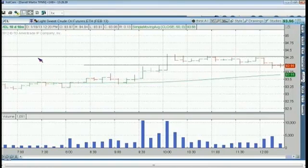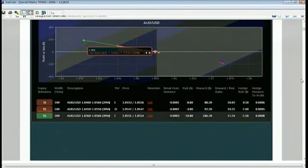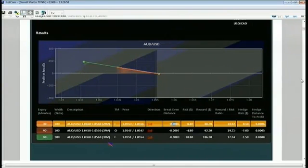You'll just hop over. You'll click on spread scanner. And then you can choose whatever you want to choose right here. So you can choose, say, Aussie dollar. And it'd bring it up right there. And then, say if you want to sell it, then it'd show you, hey, 1 pip to break even, $10 risk, $88 reward. And it'll actually show you the expiration time.